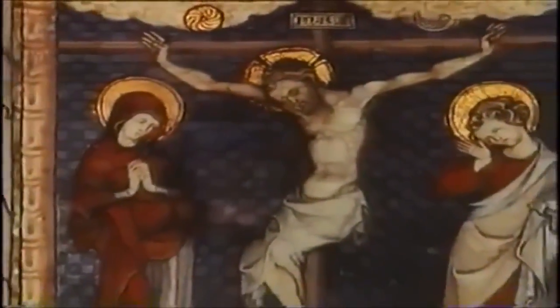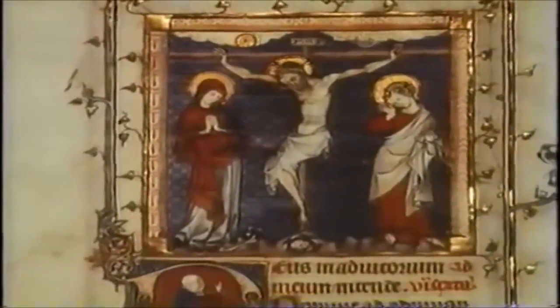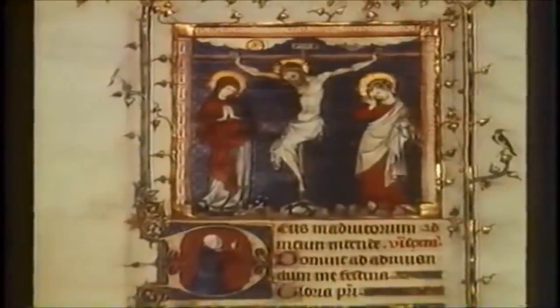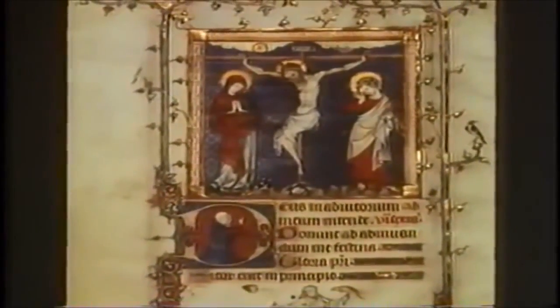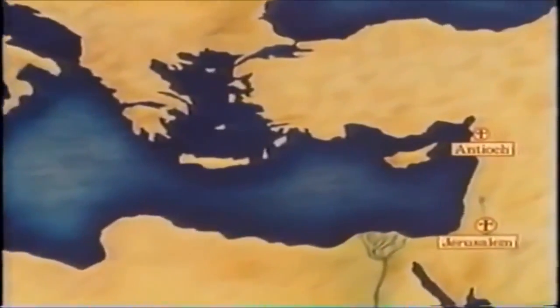So Jesus of Nazareth was enshrined in a book. The four Gospels told the world that he was Jesus Christ, the risen Lord. But who wrote these Gospels? Were they really written by Matthew, Mark, Luke, and John? And when and where were they composed?